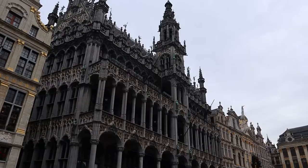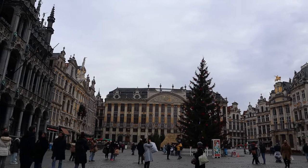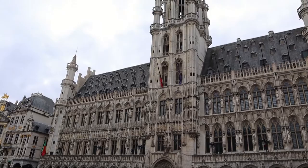I'm on the main square and it is time for lunch, a delicious Liège waffle. These sugar waffles are my favorite. You also have Brussels waffles, but I don't like them as much. This big main square still has a lot of 14th century medieval houses. They are super beautiful. And also the town hall is the biggest building right there.